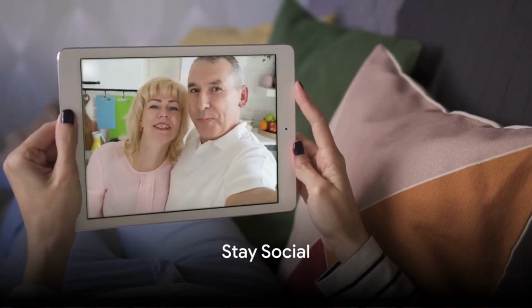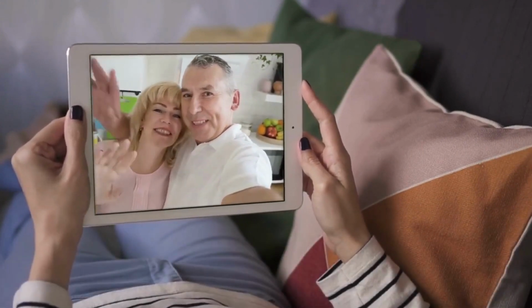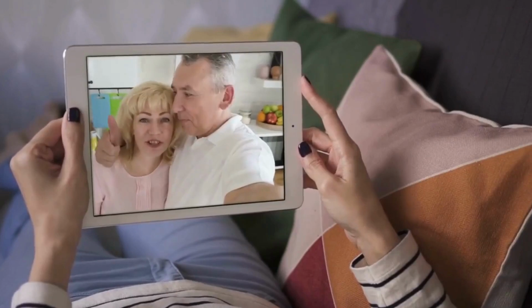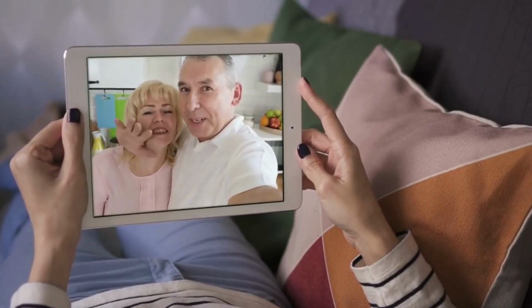Step 5. Stay social. Isolation can amplify feelings of pain and discomfort, so make an effort to connect with others, even if it's just a phone call or video chat. Remember, you're not alone in your experiences.